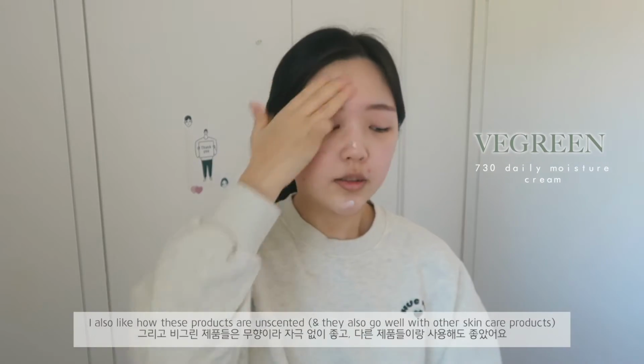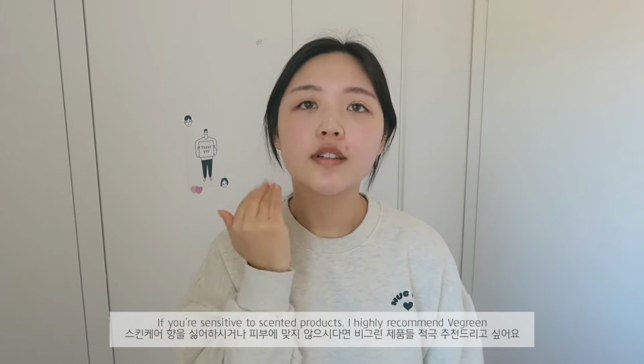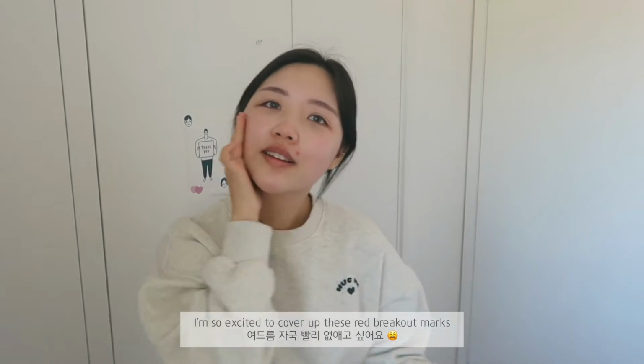I also like how these products are unscented, so if you're sensitive to scent, I really recommend it. I'm just so excited to cover up these pimples.